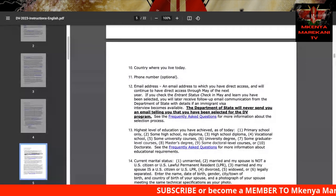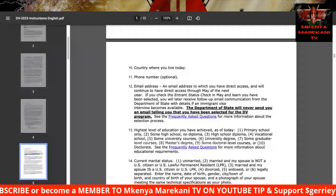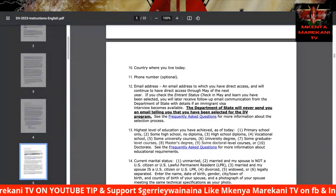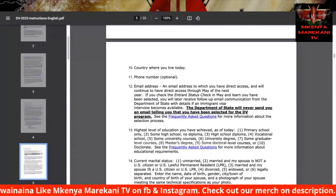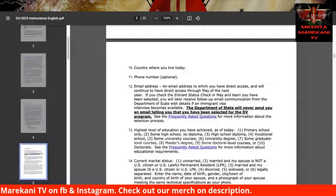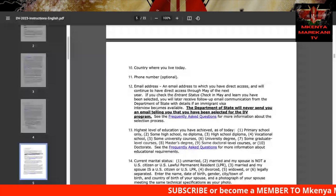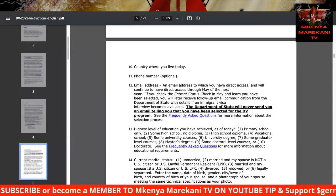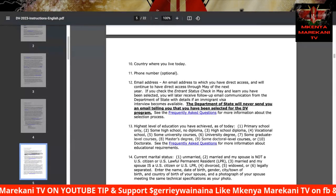Okay, very important, and you will continue to have direct access through May of the next year, because this is where they're gonna send you the confirmation number. If you check the entrant status check in May and you learn that you've been selected, you will later receive follow-up email communication from the Department of State, which details if an immigrant visa interview becomes available. So make sure you have an email that you can access anytime. Sometimes if you've used a cyber cafe, make sure you also have access to that person so that they can help you with that.